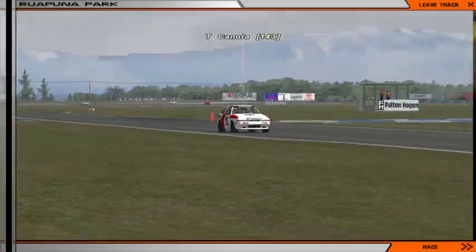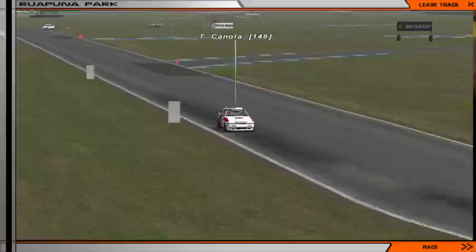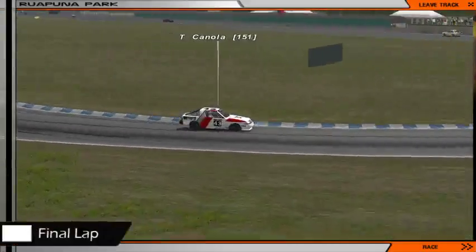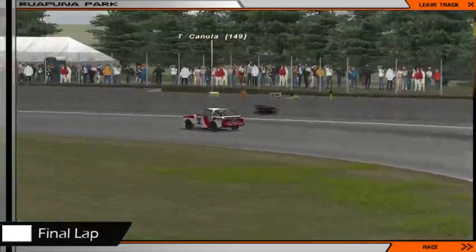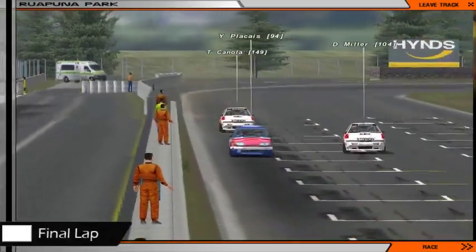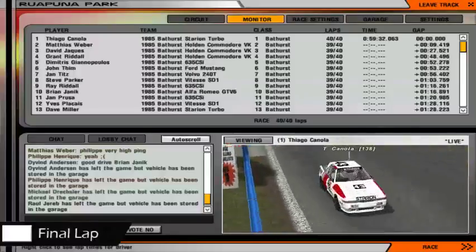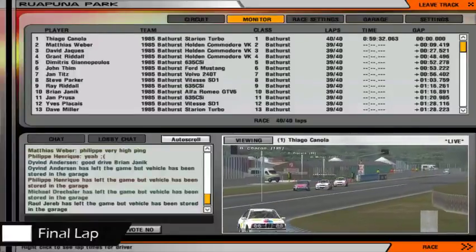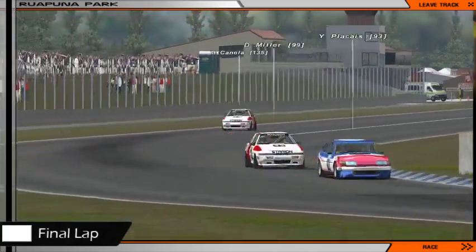Let's see, Thiago Canola coming through towards the final corner on his final lap. So let's get the graphics up as they should be, of course. As Thiago Canola rounds the rock sweeper for the final time. As Yves and Dave is side by side. But that's Thiago Canola taking his 2nd win in the championship. Fantastic drive from Thiago. Congratulations to him.